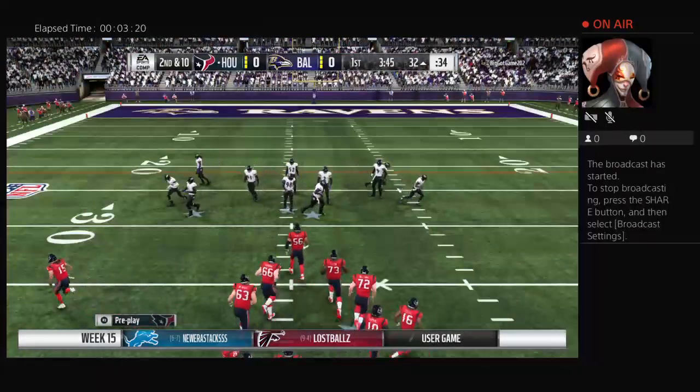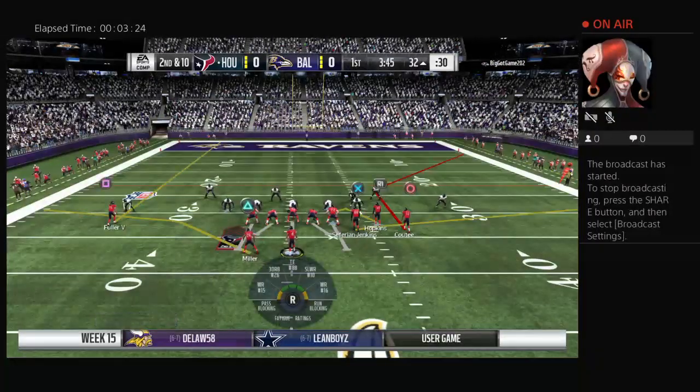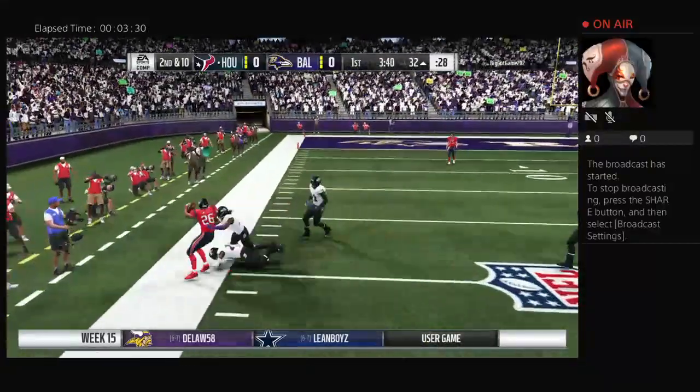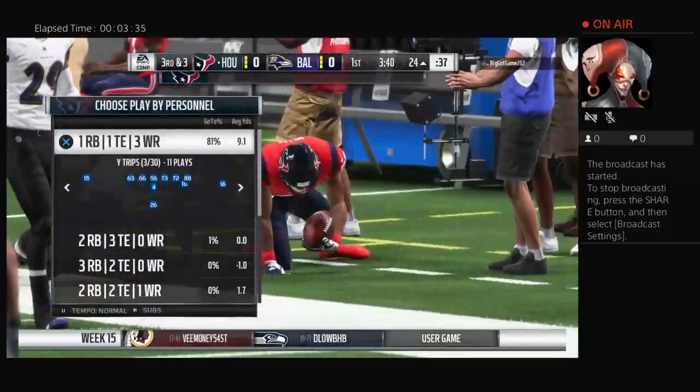Here's second and 10 now from about the 32. Throwing again on second and 10. Watson underneath for Miller. It's a gain of 7, and that's going to lead to a third down.